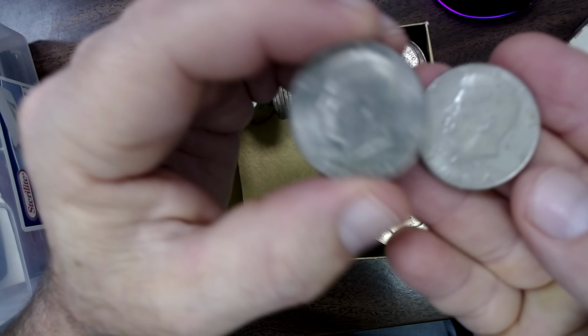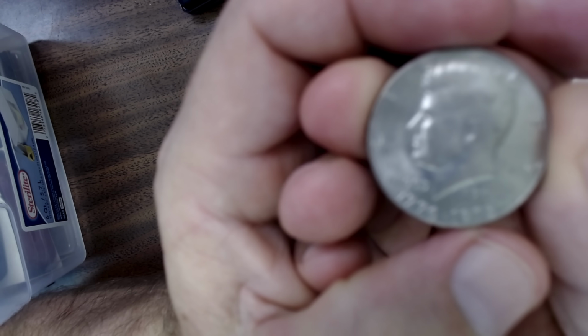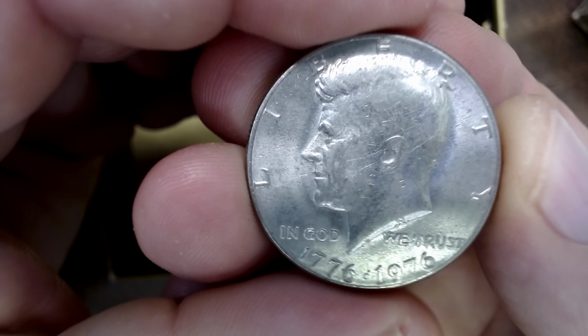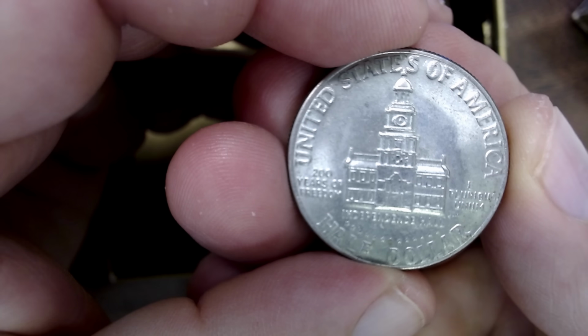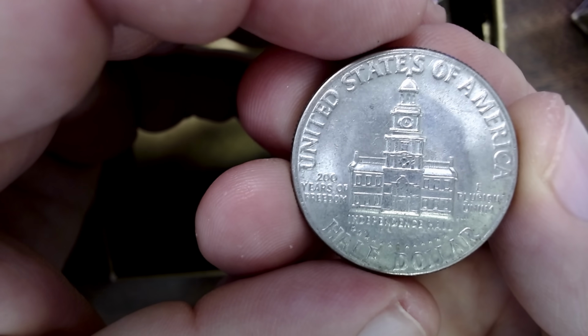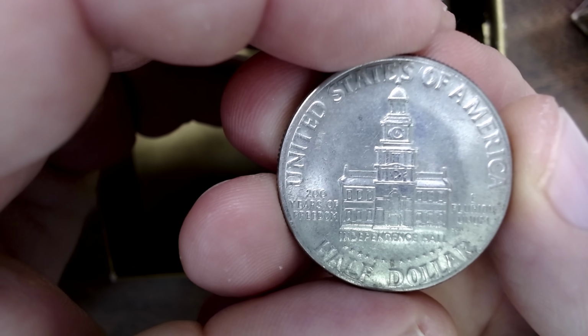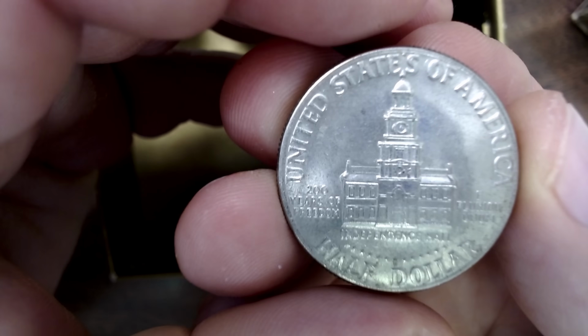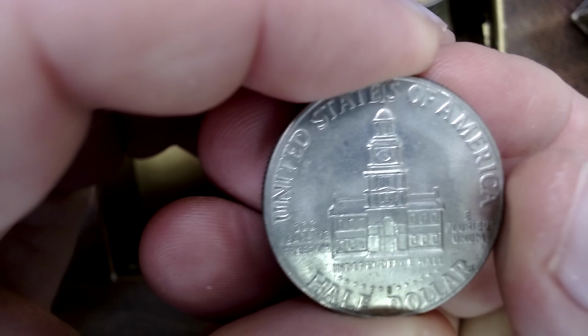When I tell people that we get a lot of bicentennial no mint marks in our collections that we purchase, I'm telling the truth. And this is a no mint mark, which means it's Philadelphia, which is very normal. No mint mark does not increase the value of a coin, unfortunately. It has to be in a proof set and have a no S after 1967. So 68 and up. That's what you look for.